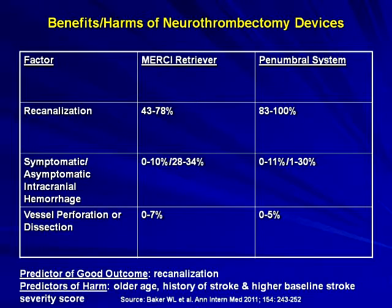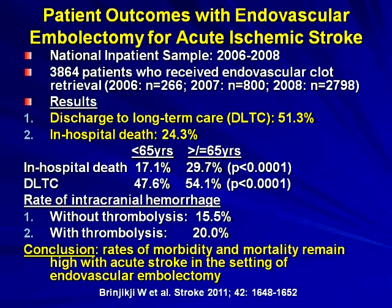Recanalization rates, this is the MERCI device, this is the Penumbral System, they're fairly high. You can see these ranges are fairly high. They do come at a price. There can be hemorrhages that occur in the brain. There can be vessel perforations or dissections, which can occur in the brain, which of course are not good. And if you look at what happens to these patients, and this is where I'd like to pique your attention about these devices, this is from the National Inpatient Sample Survey from a couple of years ago of almost 4,000 patients who received endovascular clot retrieval devices.